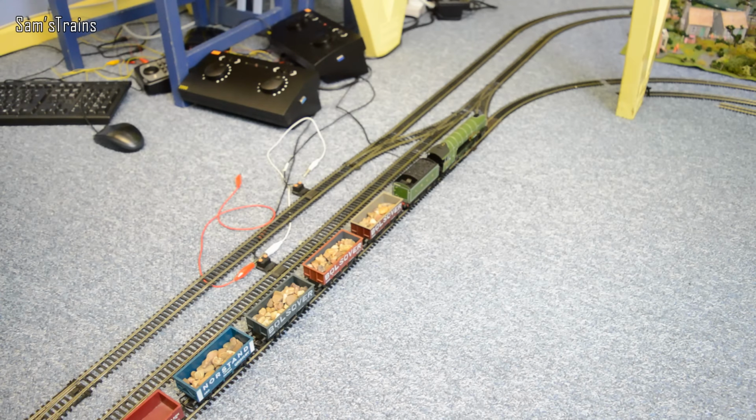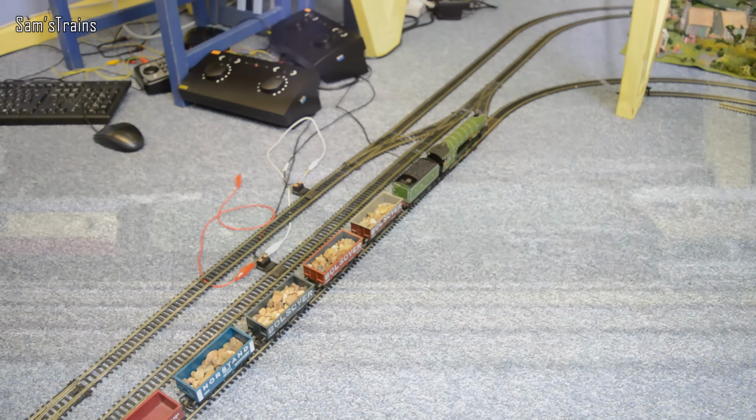Okay. No, I didn't tell her to do that, but that was odd. Yeah, as I was saying, there's a couple more engines to show you, so if she can bear to have the limelight taken off her for a moment, let's go and check those out.